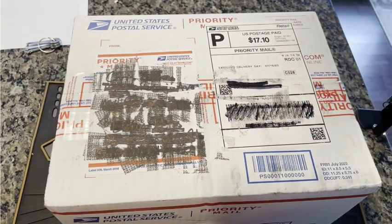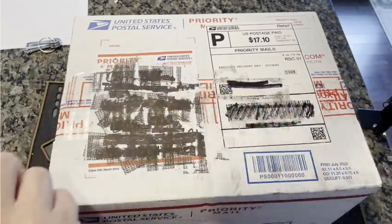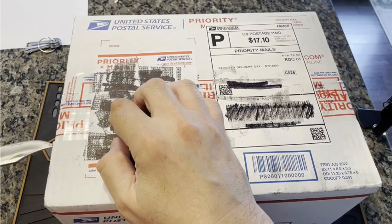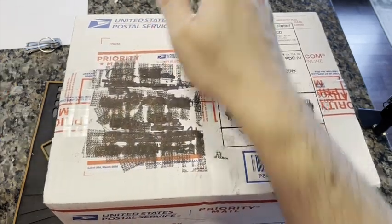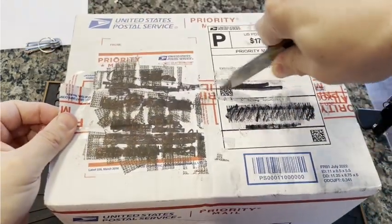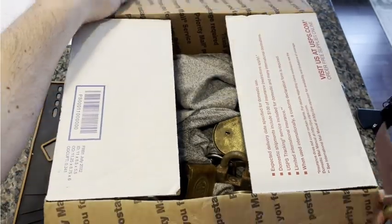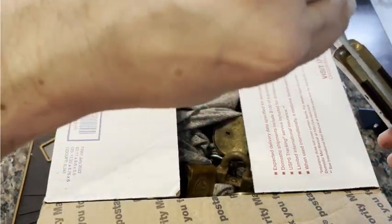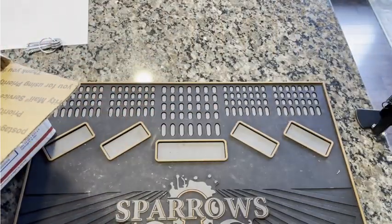We're going to cut it open right now, and then I'm going to move it out to the side so that I can start unloading it, or unboxing. Really excited about this, no kidding. This is a huge purchase. Let's see what we've got, and I'm not going to let you peek ahead.